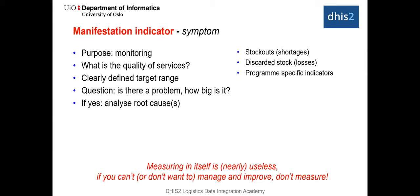That's one of the fundamental underlying principles of the performance management concept: the ultimate purpose of performance management is to improve services and not only to generate reports that make donors happy or other people happy.